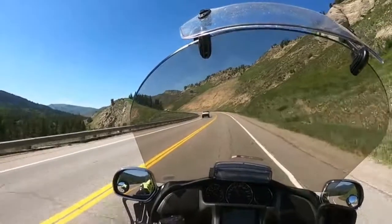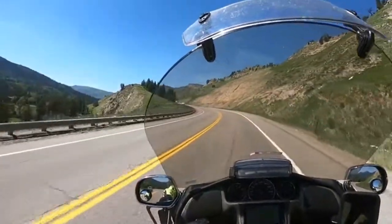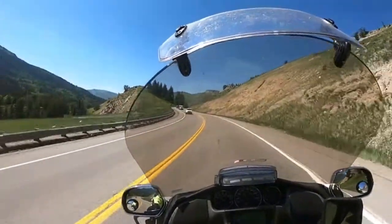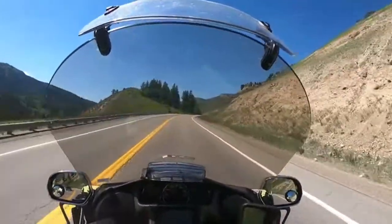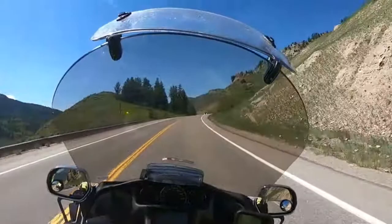Well, we finally made it through our construction site. I didn't want to bore you with all the details going so slow through all that. So we are on our way to Hoback Junction, and we should just be over the ridge. Not much further to go.